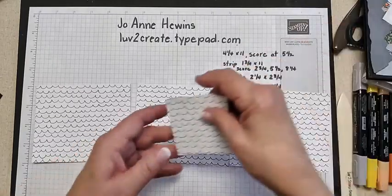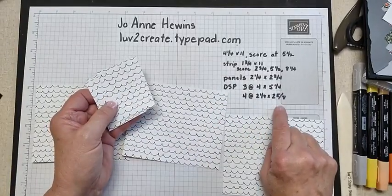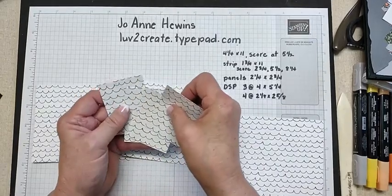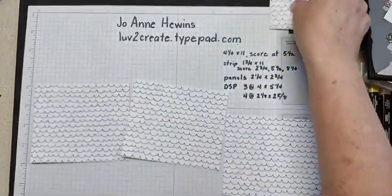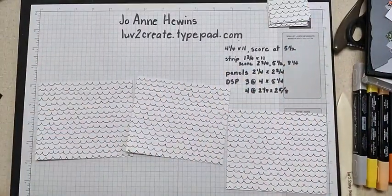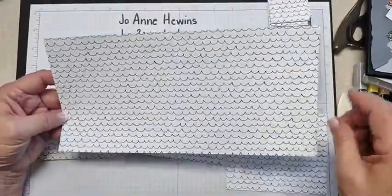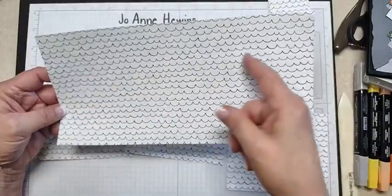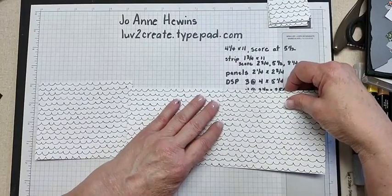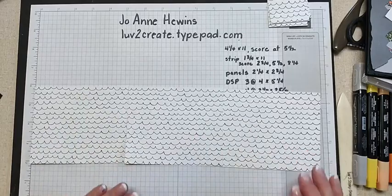And then you need 4 pieces of the waves that are 2 1/8 by 2 5/8. And I wanted to point out that when I cut the designer paper, I cut it in a long strip. Let me bring this in. I cut it in a long strip 4 across, and then I was able to get 2 pieces of the waves. So 2 of these have the waves that are about the same, and actually this one looks pretty close, so I'm not going to worry too much about it.